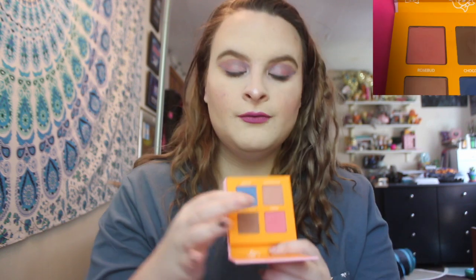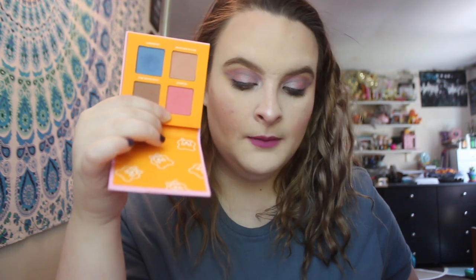Next, I have my Lime Crime Plushies in Sweet Blends. I have the shade Rosebud in this project. Since the intro, I have not used it. My goal is to hit pan on this, and it will be easy to do that, but I just haven't. I used this palette before this project officially started, so it didn't count for this project.